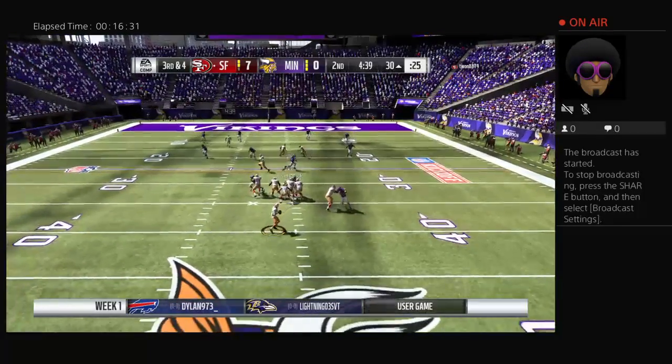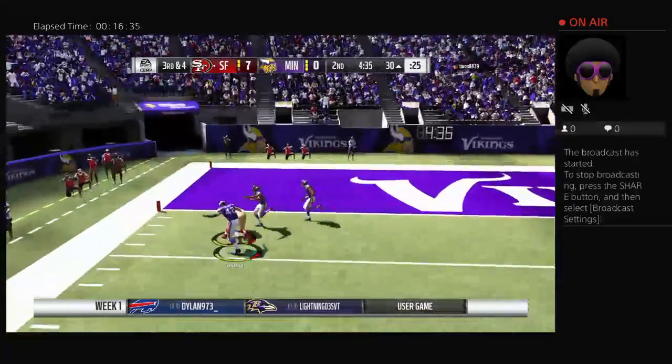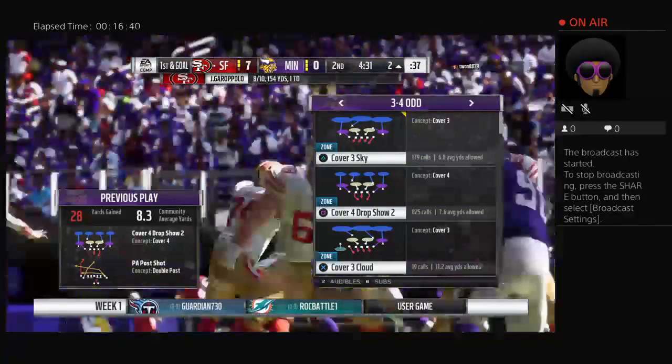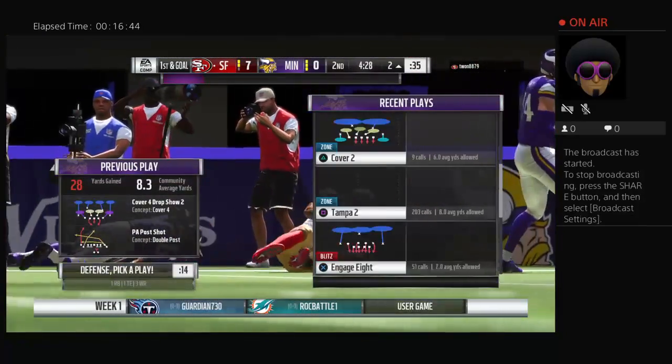Now a play fake. Garoppolo. That's going to be caught. And they are able to stop him, but he does take it all the way to the 2. They're able to convert on third down, and that sets up a first and goal.